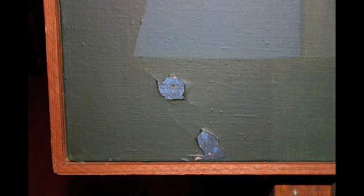And there's also a certain amount of sort of odd staining that, again, I don't know what caused it, but this is what conservation work is all about. Anyway, that's pretty much it.